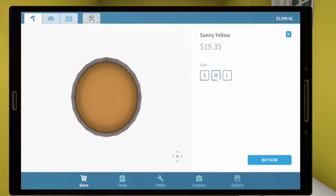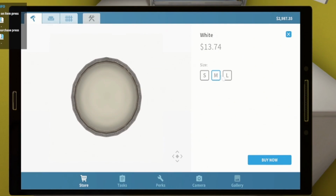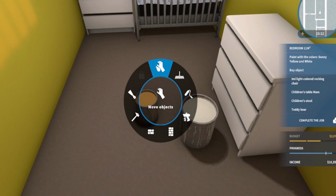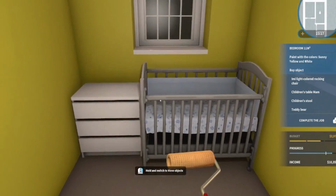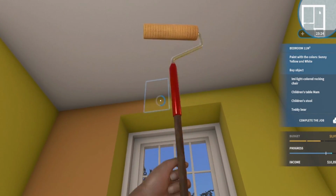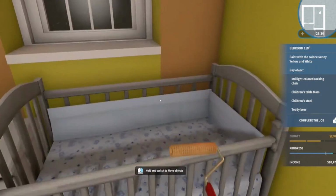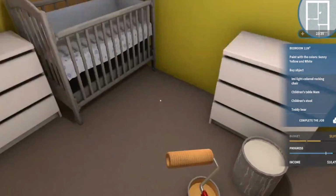Okay, so they want sunny yellow. How does that look though? I think we might need just one for the sunny yellow. And then for the white, we'll go ahead and stay with the medium. Because I don't think I'm going to want to paint the whole room orange or yellow or anything like that. Maybe just do an accent wall over here would be the best option. It's not bad. It's not an ugly color, really overbearing. It's actually a subtle orange, but I think it would be better if we did it as an accent wall instead of just the whole room.